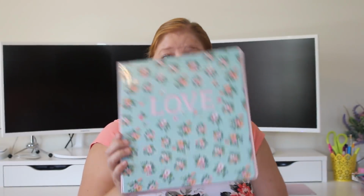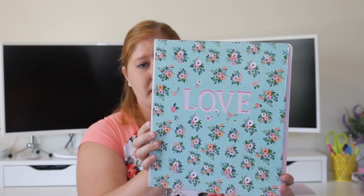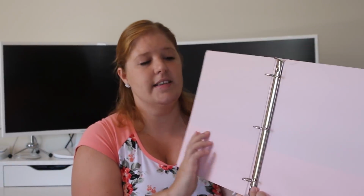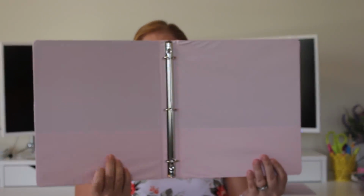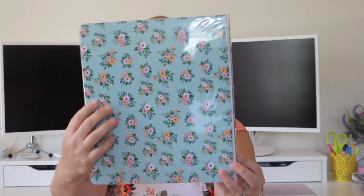So to go with that, they do have a hard binder. This is, again, by Jot, 1-inch 3-ring, and it says durable plastic. This does have the pockets inside. I love the blush baby pink color. Normally, I don't go for pink stuff. I'm definitely more on the blue side, but I just love the pink and the blue together. This one does say love on the front, just the floral print on the back. And of course, I tried to pick up everything that I could find in that print at the Dollar Tree.